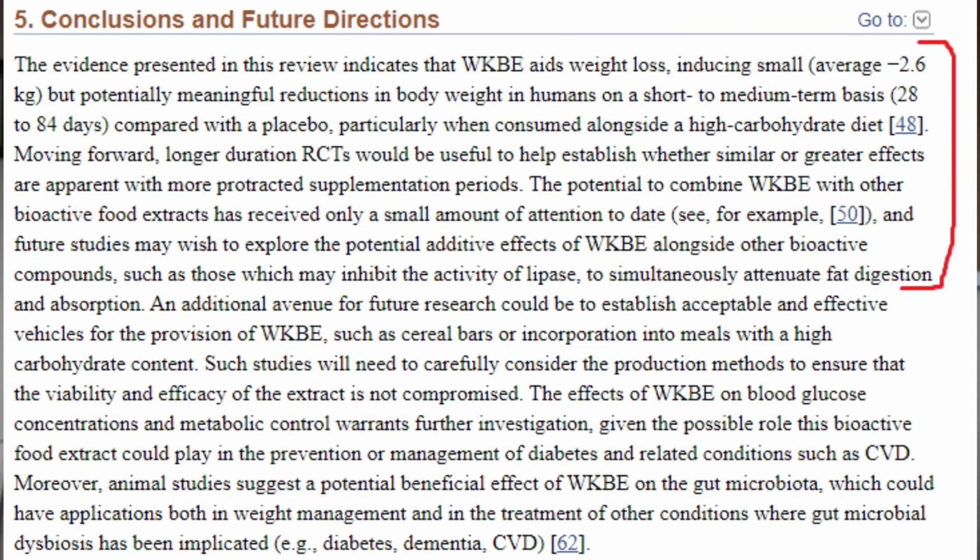"would be useful to help establish whether similar or greater effects are apparent with more protracted supplementation periods. The potential to combine WKBE with other bioactive food extracts has received only a small amount of attention to date. And see, for example, blah, blah, blah. Future studies may wish to explore the potential additive effects of WKBE alongside other bioactive compounds, such as those which may inhibit the activity of lipase to simultaneously attenuate fat digestion and absorption."